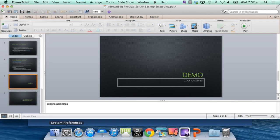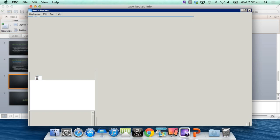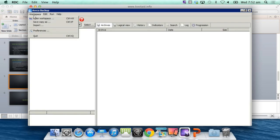All right, so just a little bit of a tour around the GUI. Setting up a new backup job is very, very simple. You can create workspaces. Think of it as your XML file you're configuring when you need a new backup.